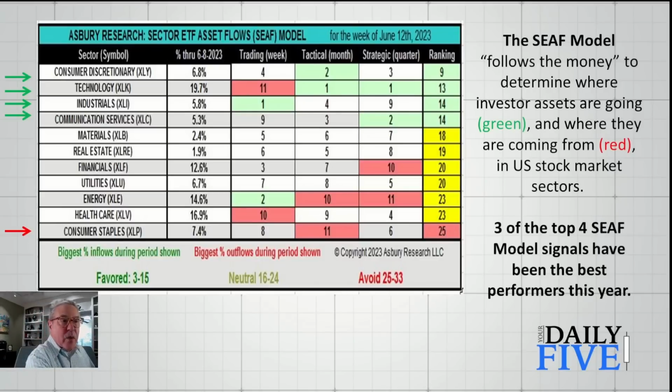And by the way, our SEAF model has been overweight technology and communication services for most of this year. Specifically, technology has been favored by SEAF for 15 of the past 18 weeks, beginning on February 6th, and has outperformed the S&P 500 by 13% since then. As long as the money keeps going into these sectors, they keep outperforming. SEAF has also been overweight communication services for 9 of the past 10 weeks, beginning on March the 27th, and that sector has outperformed SPX by 4% since then.